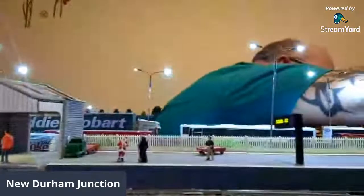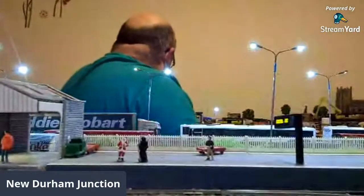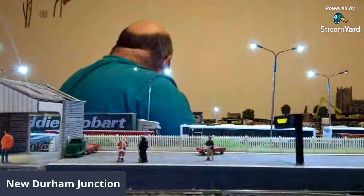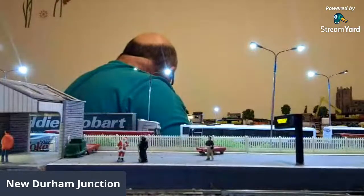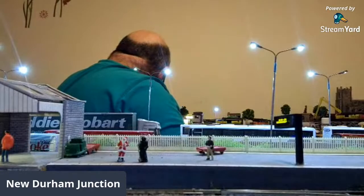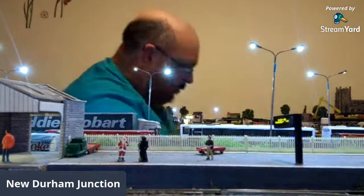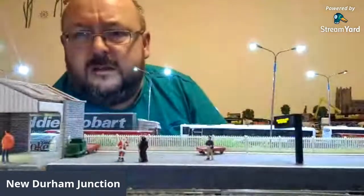What I'll do, I'll bring you the Hornby 66 into play, which I've got, which is 67727. I mean, there's no comparison. Well, there's a hell of a comparison in the detail. This one I did weather myself with a bit of track dirt and grime.